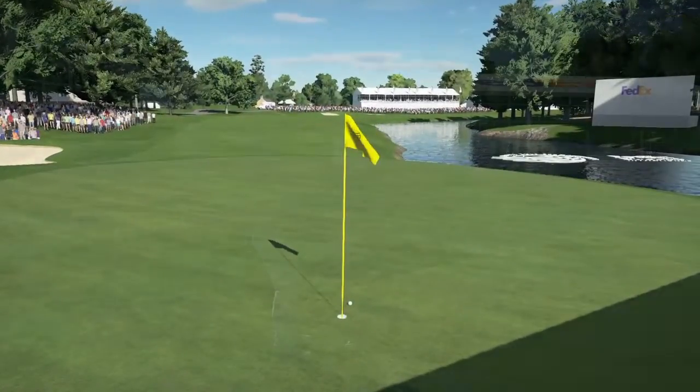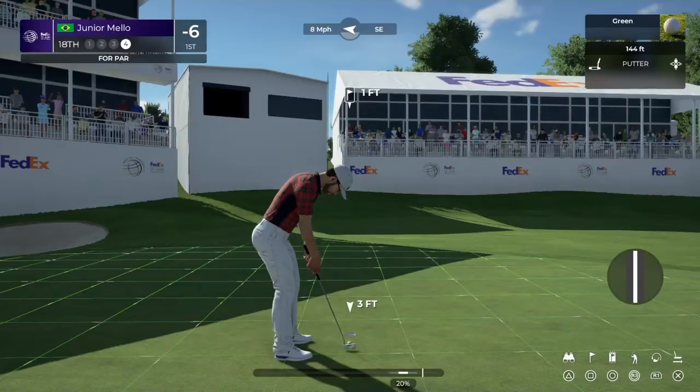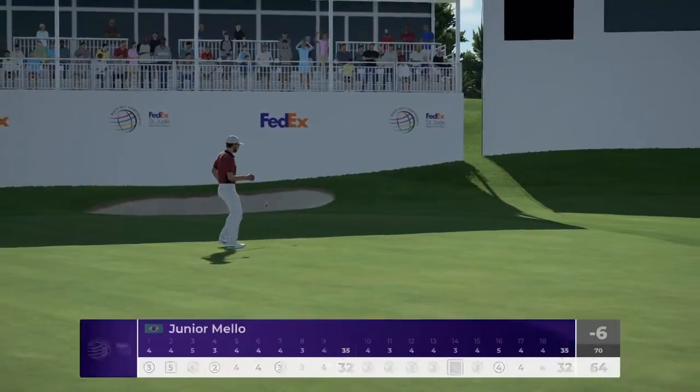Oh, so close. Lining up here for a chance to win the tournament. What a putt to make. And there you have it. The winner of the WGC FedEx.